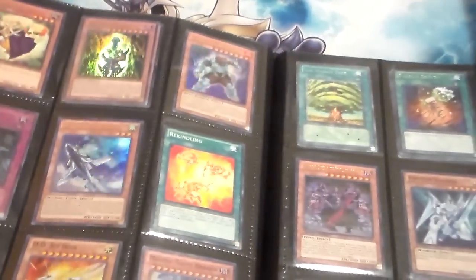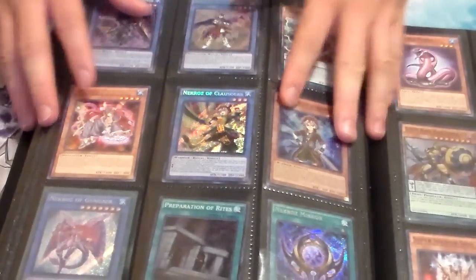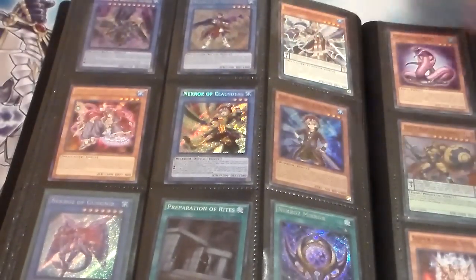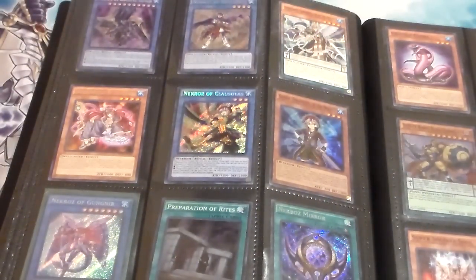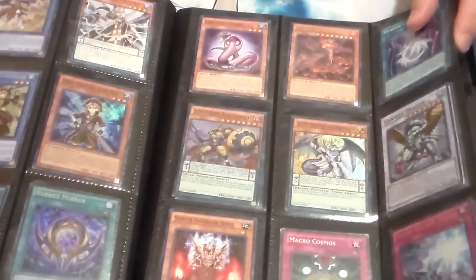Popcorn, because this card is just so hilarious. That's such a funny card. My tribute to Necros, even though I never played the deck, this is kind of my little tribute page to Necros and that archetype, because I did like the artwork. Then Kaijus and everything else.